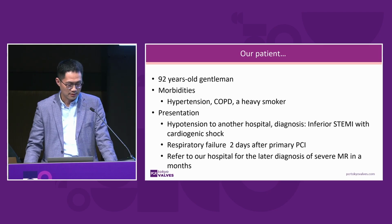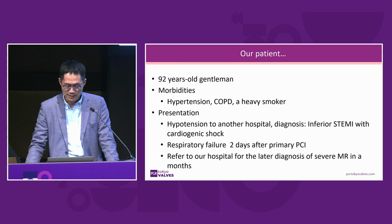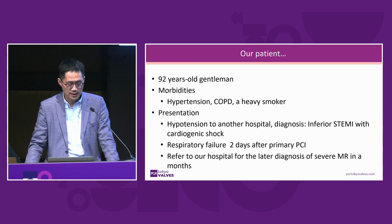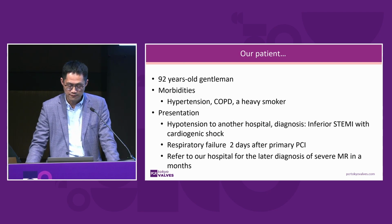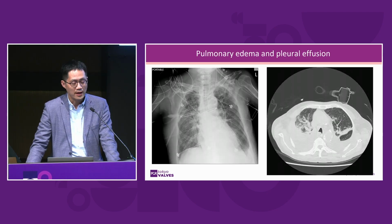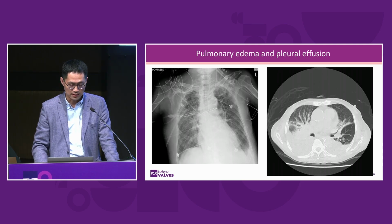So this is our case, a 92-year-old gentleman with hypertension, chronic lung disease, and he was also a heavy smoker. He presented to another hospital with an inferior ST elevation myocardial infarction complicated by cardiogenic shock, followed by respiratory failure 2 days after the primary PCI. He was referred to our hospital because severe MR was noted by echo after 1 month of intubation. The X-ray and CT showed that the patient was in bad condition.